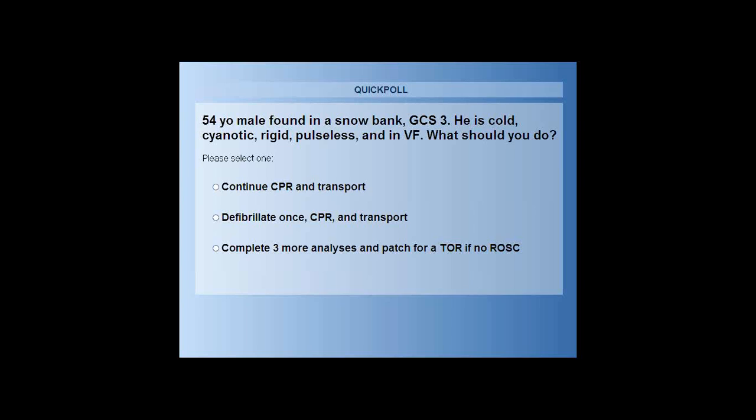Okay, so I've launched the question very similar to the first one. Pay attention to the one difference, though. You have a 54-year-old male found again in the snowbank. GCS 3, he's cold, cyanotic, rigid, pulseless, and in V-fib this time. What should you do? Should you continue CPR and transport, defibrillate once, CPR, and then transport, or complete 3 more analyses and patch for a TOR if no ROSC at that point? I'll give you guys a few more seconds to answer that.